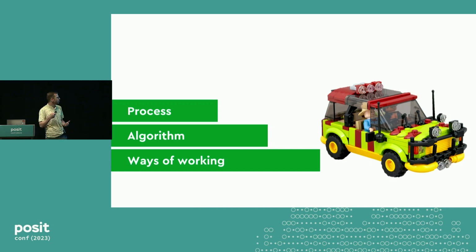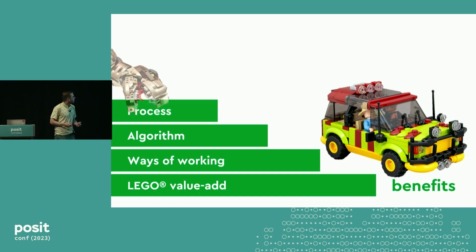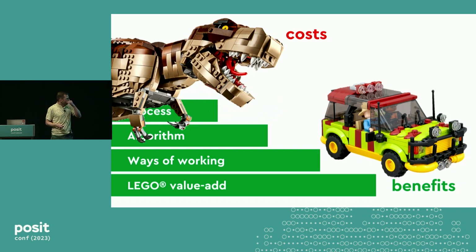If we add that into the earlier example of the Lego value add, we have a pretty awesome list of benefits. As you know, though, sometimes benefits come with costs. This was no exception here. We did have a few extra new hurdles with the tidymodels swap. And so we had to kind of rethink our ways of working. We're used to solving some specific problems one way for 4 years.